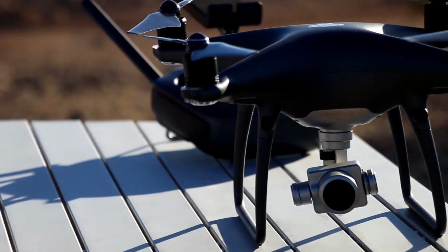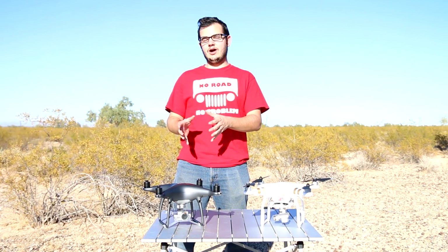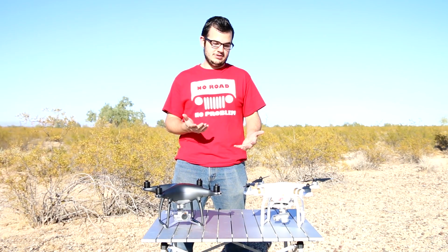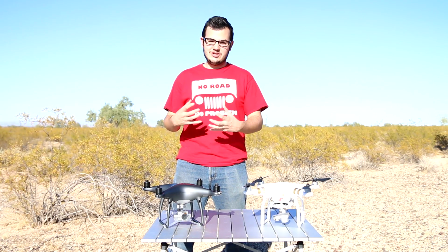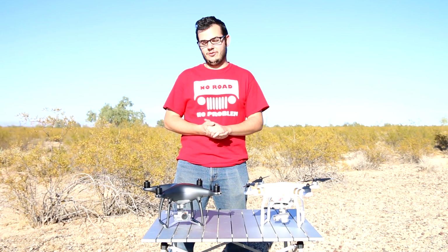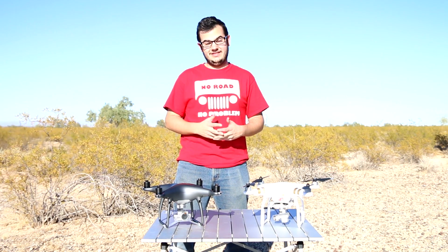Now, besides the obvious color difference, there is a substantial upgrade in this drone, which is why I decided to upgrade. So I'm not going to bore you with the technical specifications. I will try and make another video comparing the two, why I decided to upgrade. But for now, I just wanted to introduce the new drone and take it for its maiden voyage. This thing has never been in the sky before, so we are about to launch it on its inaugural flight right here in the White Tank. So let's get started.